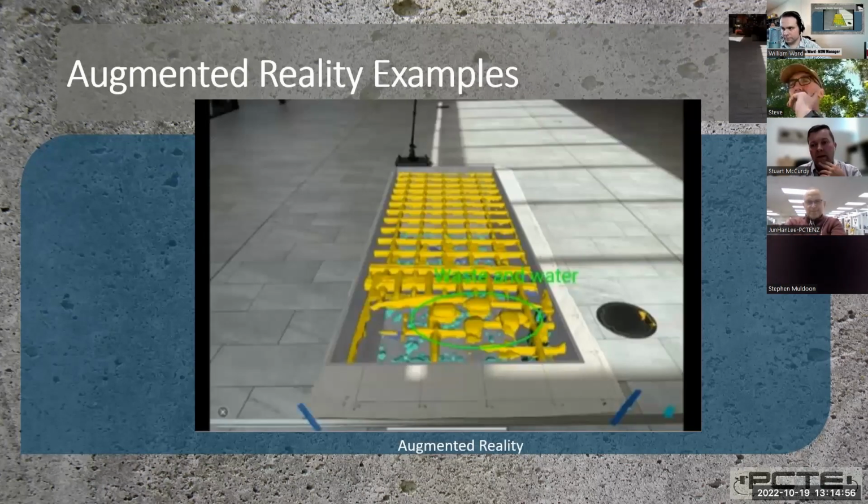And that one's nice because this is really like the solution now, I think, for people. As you can see here, we can tie our scan completely onto the physical and have a report for the client that shows them their sewer drain and everything that's going on in the slab, just mapped right on top of it.